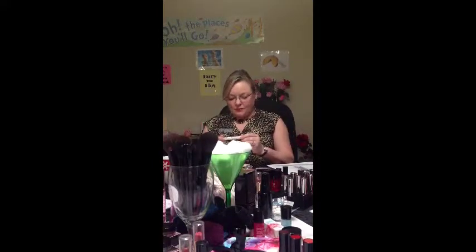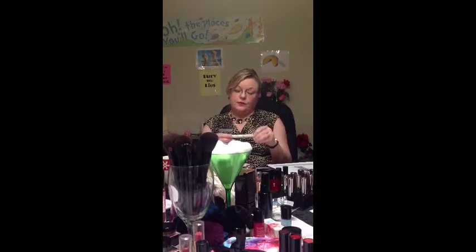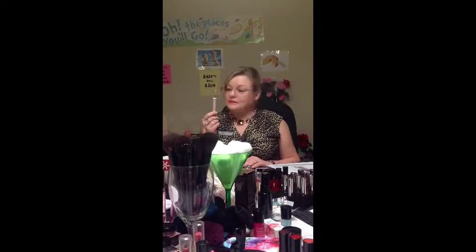Now, another thing that I really like showing at my lip parties is the time-wise targeted action, or rather age-fighting lip primer. Yes, you got yours, don't you? This is wonderful. It's also known as the Wonder Bra for your lips, because it's going to hold everything in. It's not going to let things slip outside of the lip line.